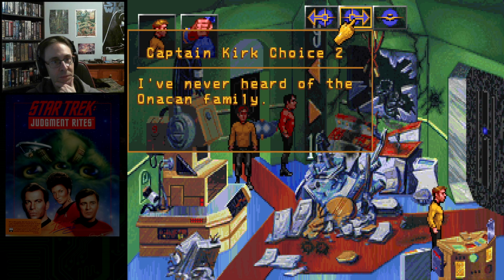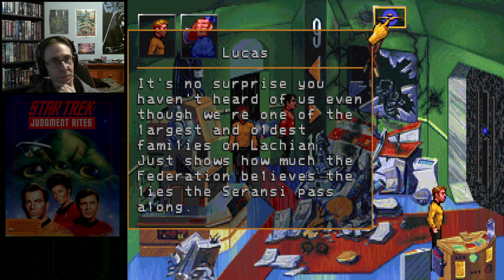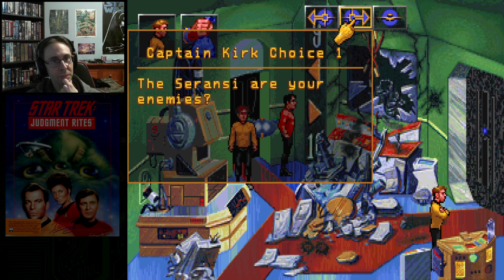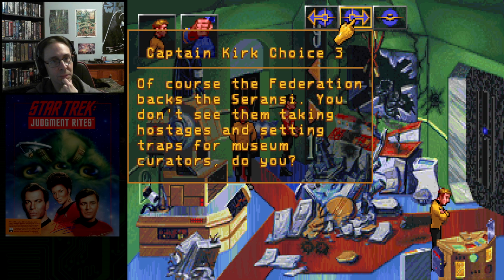I've never heard of the Onakin. It's no surprise you haven't heard of us, even though we're one of the largest and oldest families on Lockean. Just shows how much the Federation believes the lies the Saranci pass along. The Saranci are your enemies? I find it unlikely the Federation will take sides. Of course the Federation backs the Saranci. You don't see them taking hostages and setting traps for museum curators, do you?